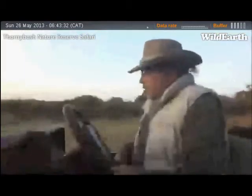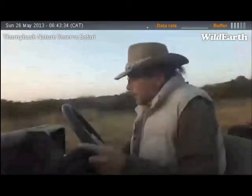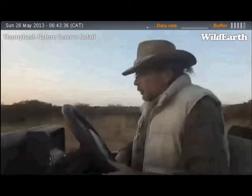So we've done a pretty much straight ride from camp to the south, to the lake fence line. And zebra hiding amongst the grasses. Where we're going to get them, these.